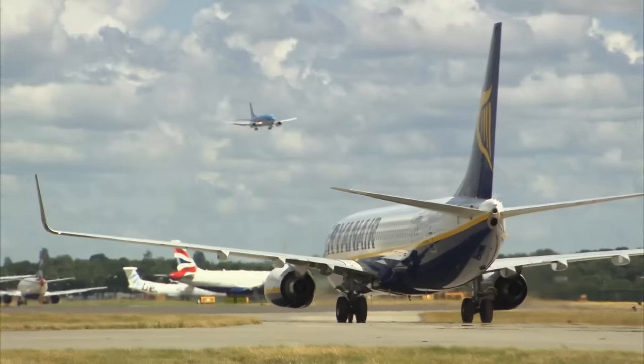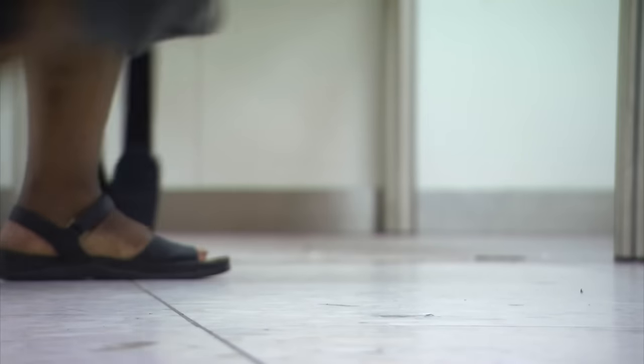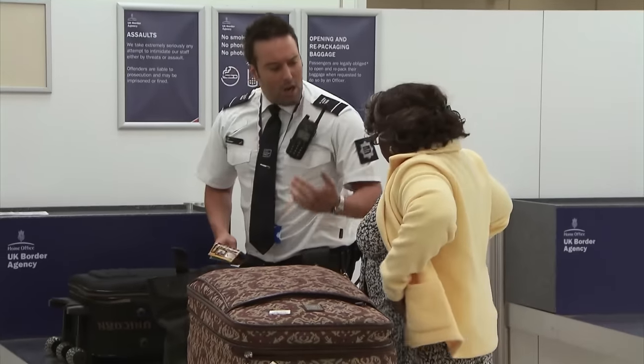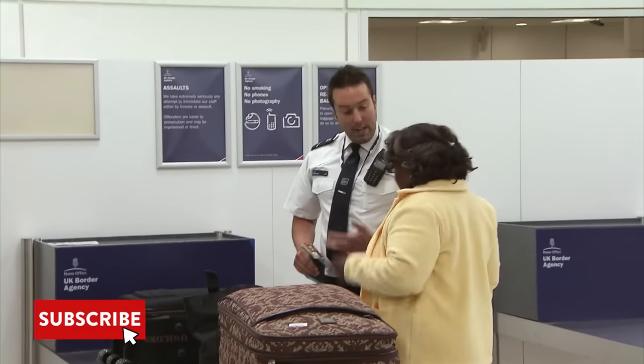Gatwick Airport, a flight has just arrived from Antigua. One female passenger from the flight has raised suspicion. After passing through immigration, she was seen changing her clothes in the toilets. So UK Border Agency officer George has stopped her for questioning.